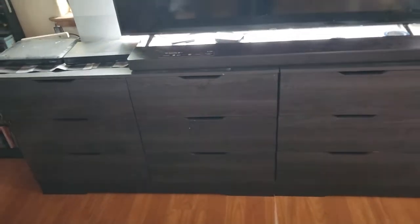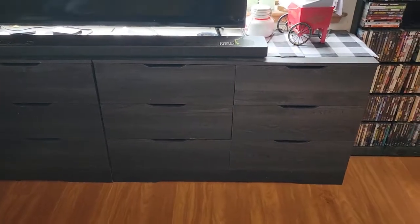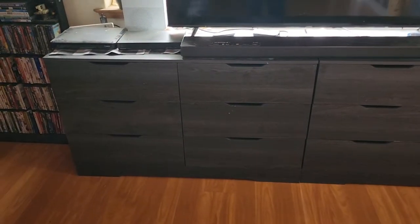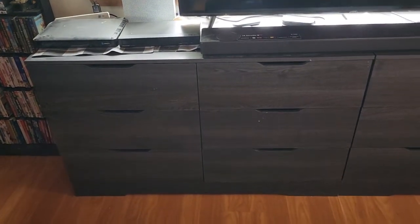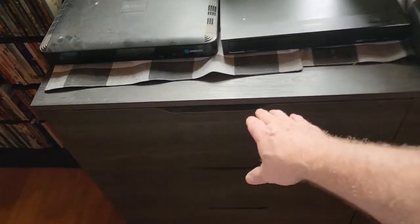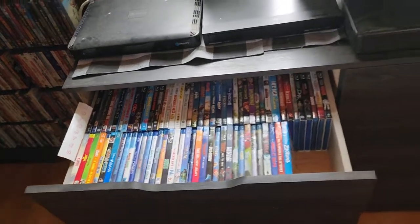I took the entertainment center that I had out and I bought 2 sets of dressers, thinking that this would be a good idea. And it wasn't, because the drawers have the little fake cardboard bottom and there's a weight limit on those. So I had to reinforce each drawer with plywood, but it ended up coming out okay.